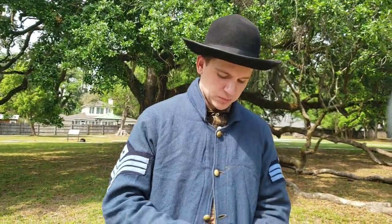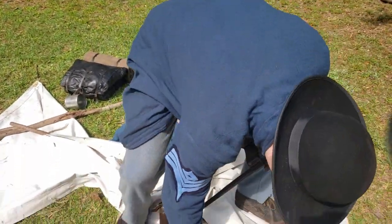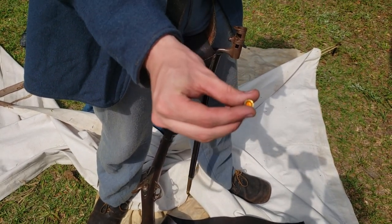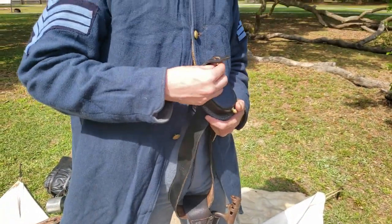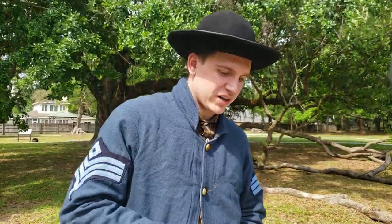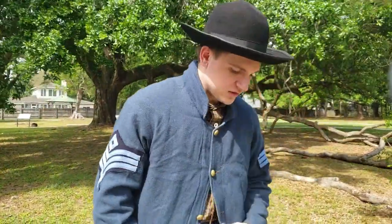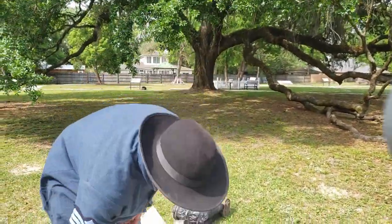The next thing on the belt would be the cap pouch. And that holds these percussion caps. As you can see, this one's a little bit different. And these would just be based on how the company that made it would work. So these ones in particular are made in Germany. The other ones are made from America, which is why they have green. Your standard issue equipment for the regular soldier.